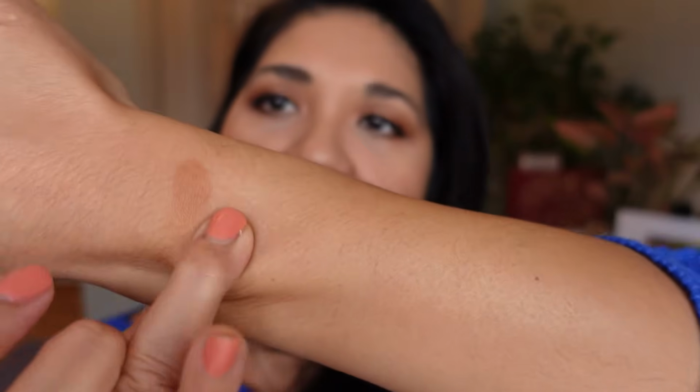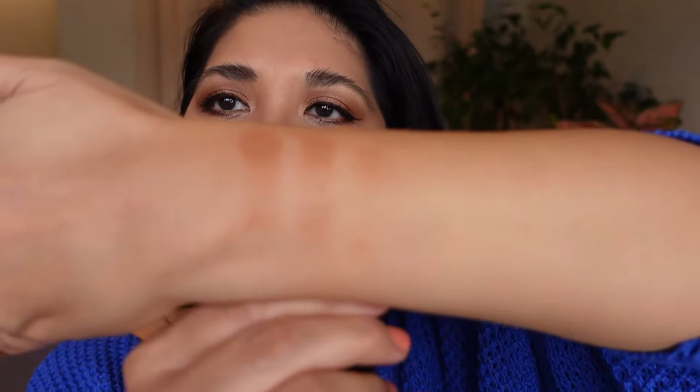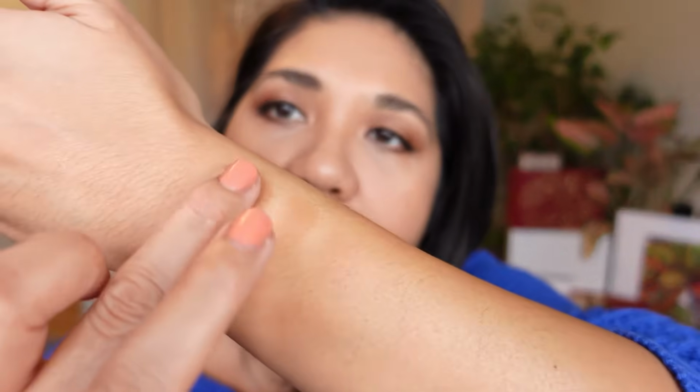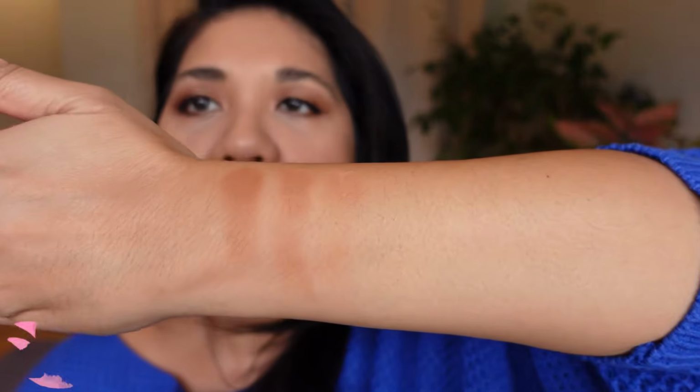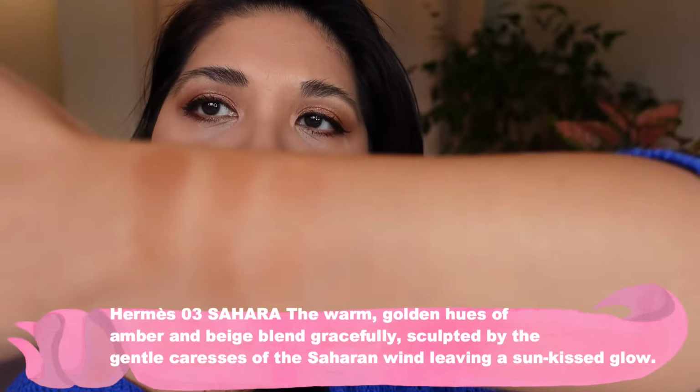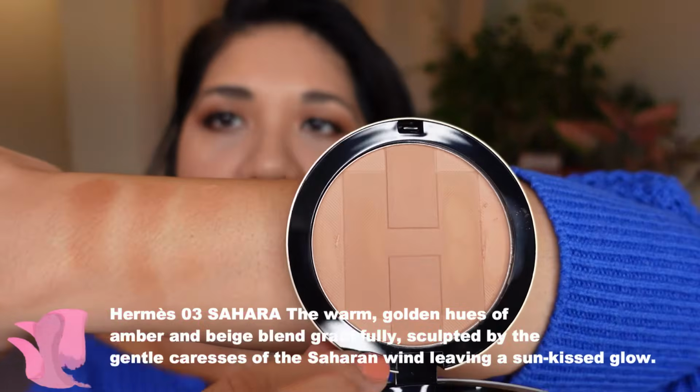That's supposed to be the deepest, the middle, and the lightest. To try to do a little bit better swatches. That lightest one is really hard to get to because there's really not much room to get your hand in there. Okay, so again, the deepest, that's the actual H, and that's the lightest. So you can see the lightest is really much my skin tone. It's very warm leaning. So that's 03 Sahara.